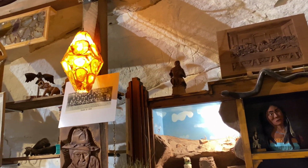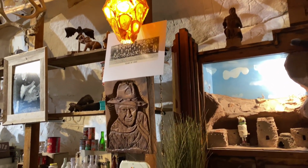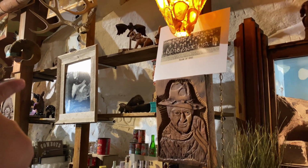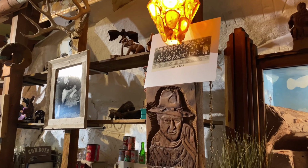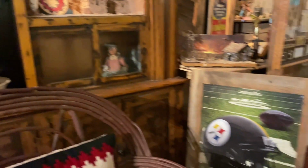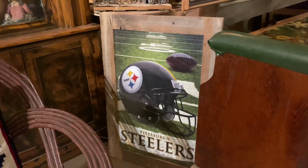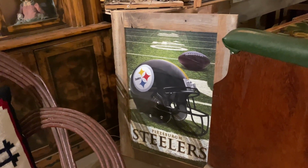Garth Chamberlain played for the Pittsburgh Steelers in 1945. The people who bought this place, yeah. Wow. Okay. Well, that gives you a little reference to why there's a Pittsburgh Steelers sign in a seemingly out of place spot, but it is not.